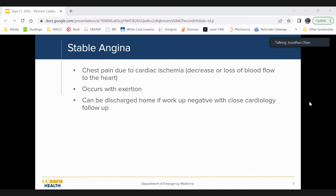Have you all seen stable angina before, and how do you usually approach taking care of these patients? You can share, or you can put it in the chat as well. And these are pretty simple, so we can also move on to the next category.